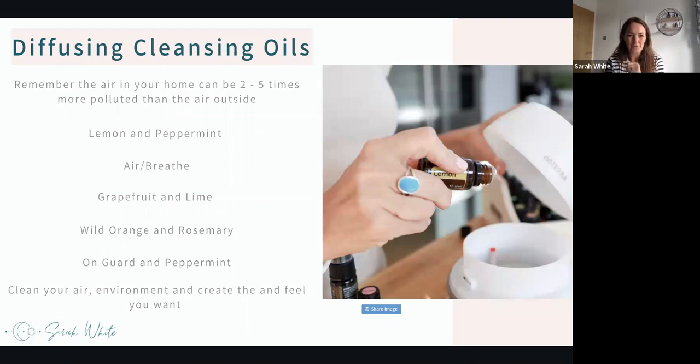So diffusing essential oils. This is putting the essential oils into our environment. Remembering that the air in our home can be 2 to 5 times more polluted than the air outside. Some really beautiful blends to use in your diffuser are lemon and peppermint. Lemon and peppermint are really good for any kind of seasonal allergies or anything like that. It really cleans the air. Also Air Breathe, which is a blend that Doterra have put together. This again freshens the air, cleans the air, creates beautiful atmosphere.